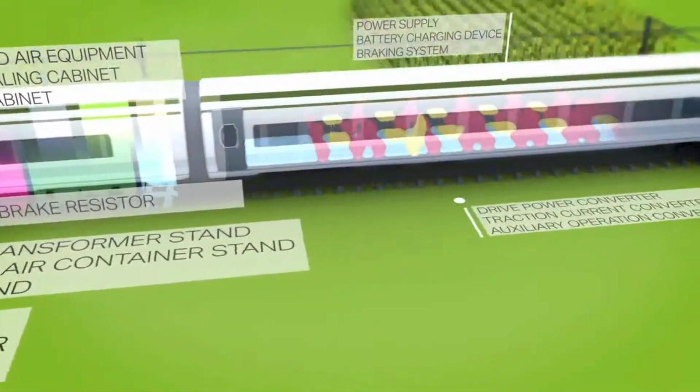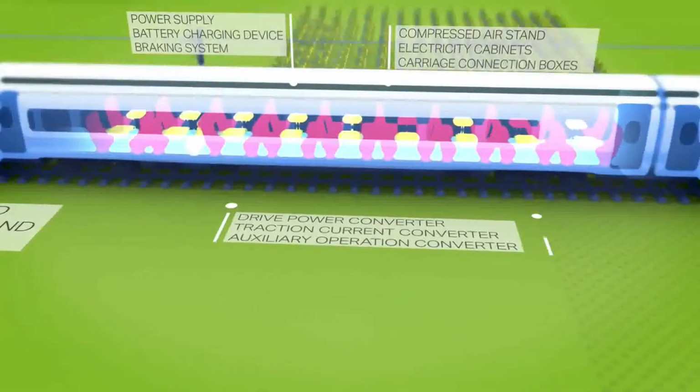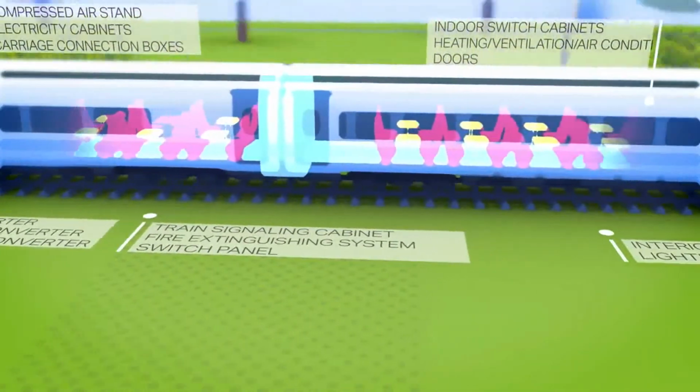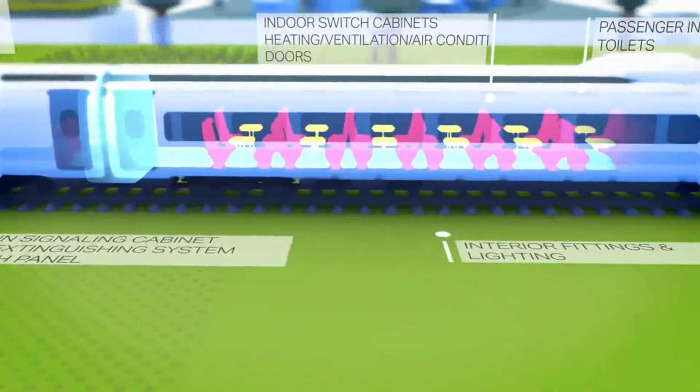Our products are used in the train wherever electricity flows and signals are transferred. Wago components ensure safety in rail traffic and on train stations.